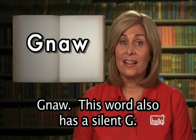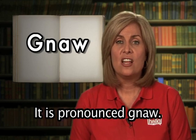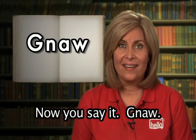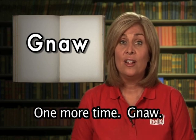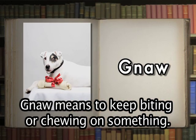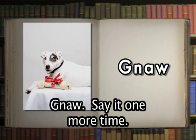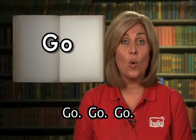Gnaw. This word also has a silent G. It is pronounced gnaw. Now you say it. Again, one more time. Correct. Gnaw means to keep biting or chewing on something. The dog likes to gnaw at his bone. Say it one more time. Yes, that's correct.